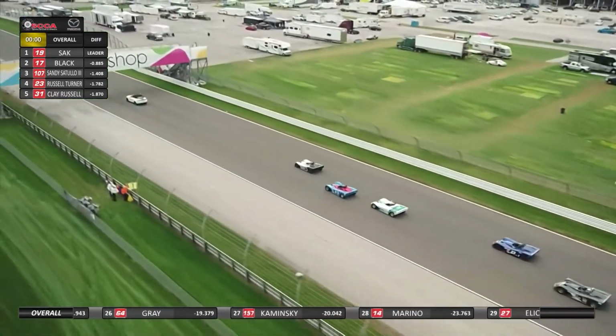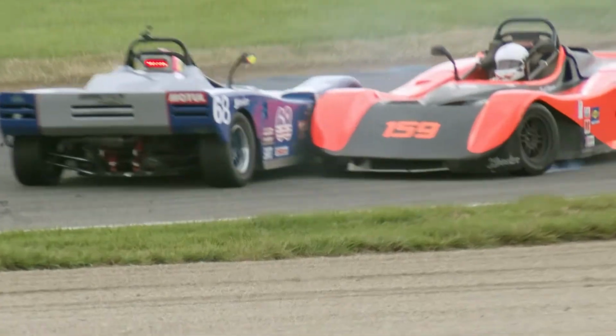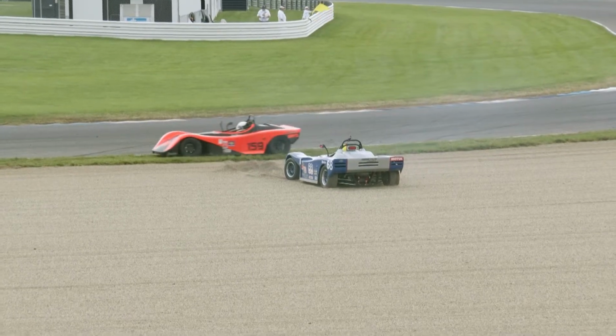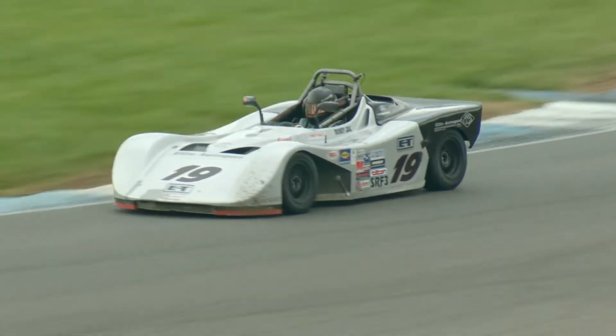Let's take a look at what happened to Goffrey. But here it is. He was down underneath somebody. And I don't know if there was contact, but he certainly got pinched. And then the 159 got caught up in it. That's a tough break for Scott Reimer.